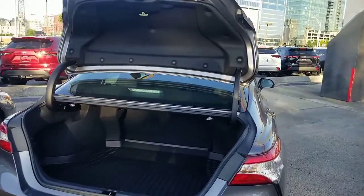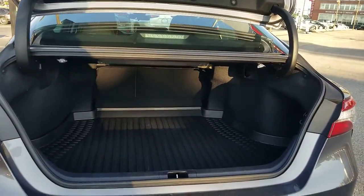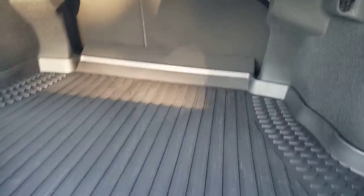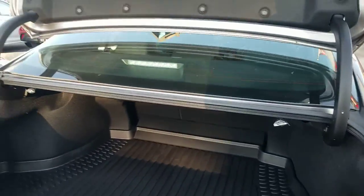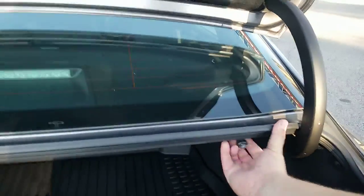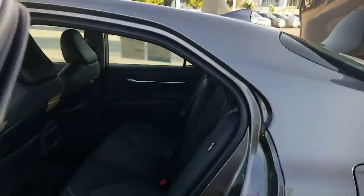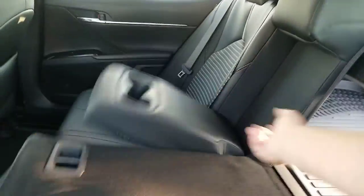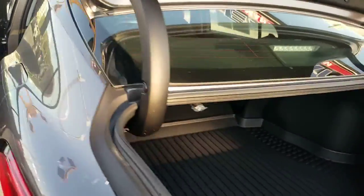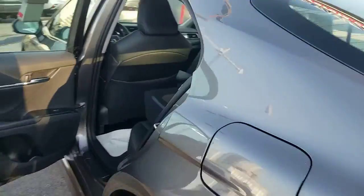So now I'm showing you a 2020 Camry, showing you the difference between your hybrid and non-hybrid. This is a non-hybrid Camry, showing you the inside. Once again, I can pull these just like on the 2017 that I just did, and you can see that when you do that, you have the ability to have that pass-through. Of course, you can have that pass-through going all the way through there. So you can use that for whatever you choose.